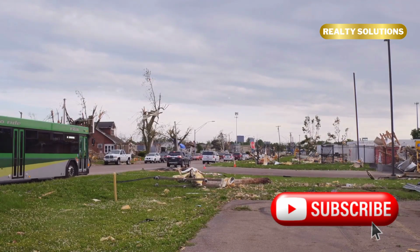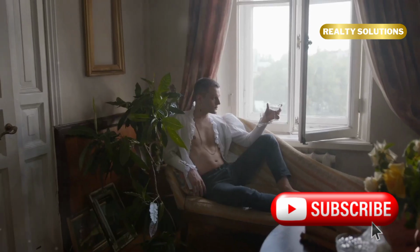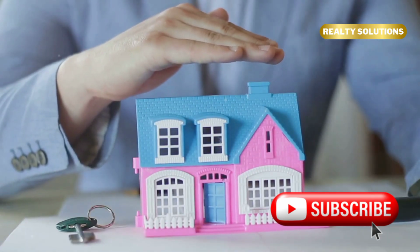Filing an insurance claim can feel overwhelming. We've all been there. Don't worry, take a deep breath. It's important to stay calm. The process can be manageable if you stay organized and take it step by step. Remember, your insurance company is there to help you through this.